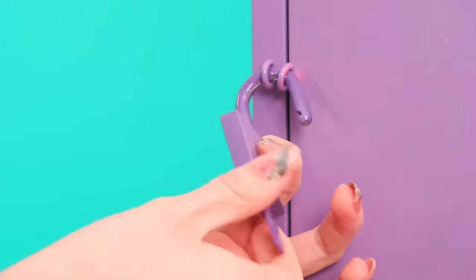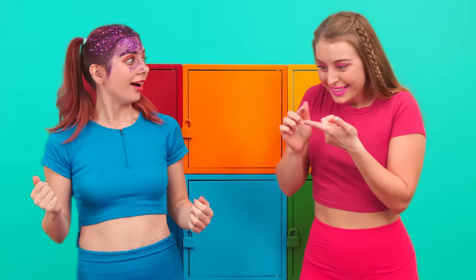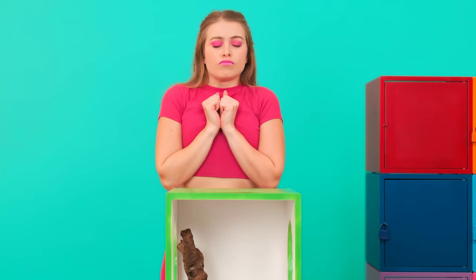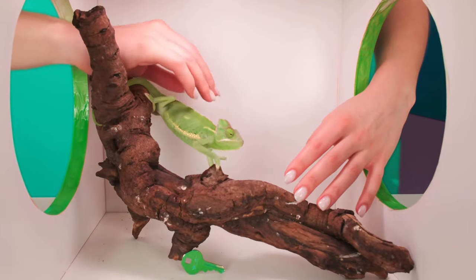So, let's see. Wow! I have glitter all over my face now. We can do cool makeup. Yeah! Why do you need makeup? Better look for the key. We can only hope that there's nothing very scary inside.